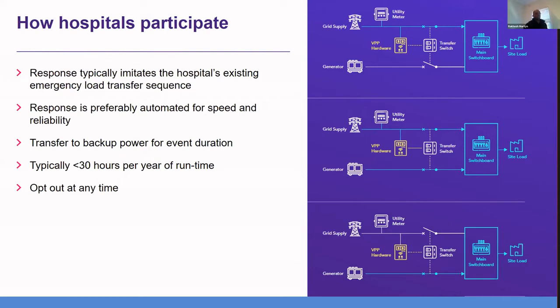In terms of how many times you should expect this to happen, we're looking at typically about 30 hours per year of runtime, which is nothing, right? It's less than 0.5% of the total year. And you are paid for being available throughout the year. If there is scheduled downtime, or for whatever reason your generator doesn't work, or whatever flexible assets you're providing are not available, you can opt out at any time as well. All you have to do is let us know, and then let us know again when the assets are available, and you will be opted back in.